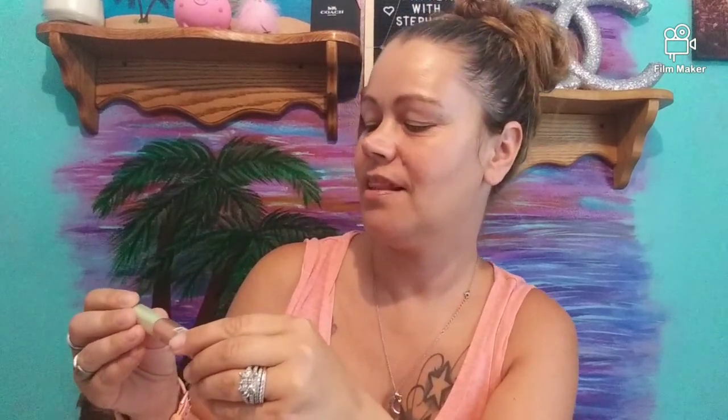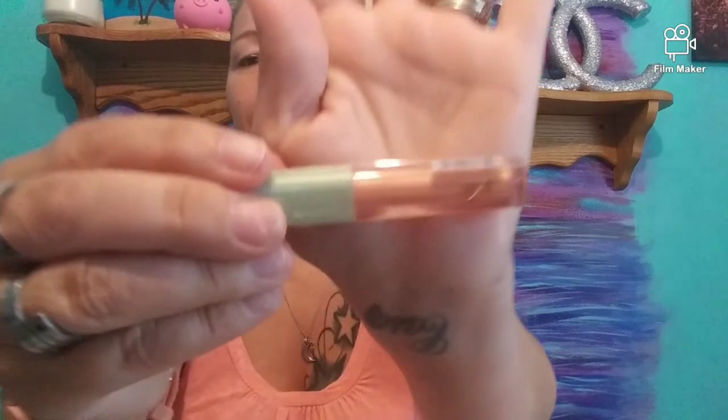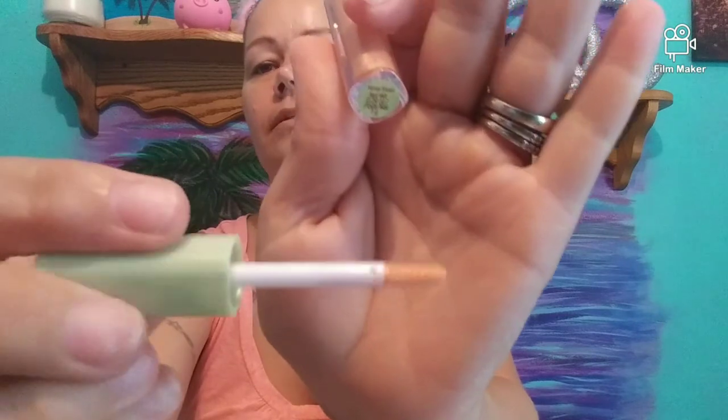Next thing we have is Pixi by Petra Lip Mint Max, Glossy Lip Maximizer, and then in a different language. So I would probably use this. Let's open this up somehow. Oh, it says on the bottom what color it is. Honey Sheen. 0.04 ounces. That's what it looks like.